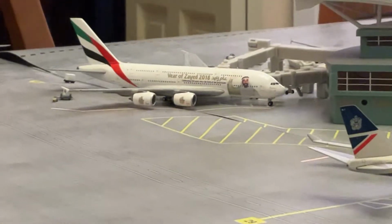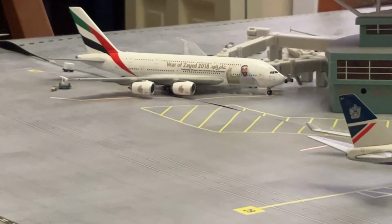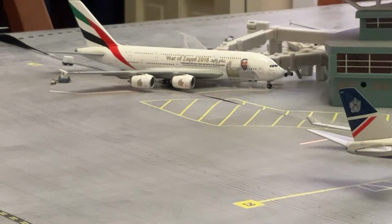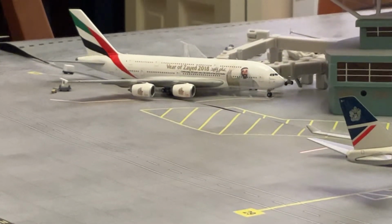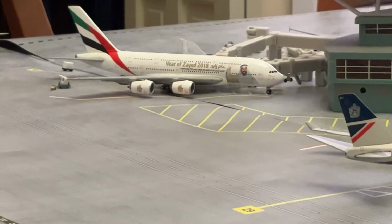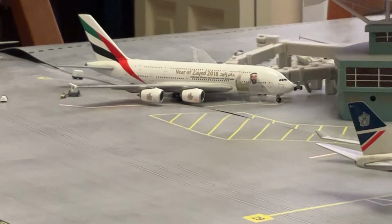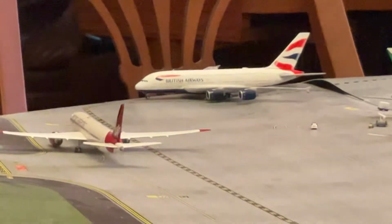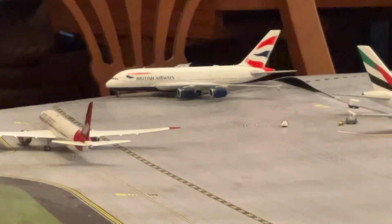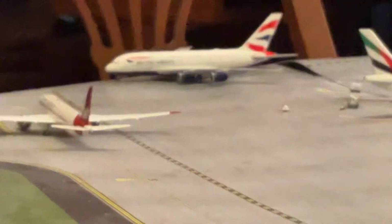Over here, we have an Emirates Year's Eye 2018 livery Airbus A380-800. He's heading out to Dubai, but he's doing sort of a triangular route. He flew from Dubai to Dallas Fort Worth, and now he's done the triangular route, and now he's heading out over to Dubai. Over here, we have a British Airways Airbus A380-800. So he has just arrived in from London Heathrow, and then he'll be heading out back to Heathrow.